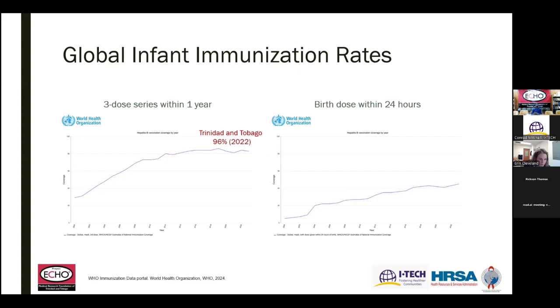I think this graph, it's small, hard to see, is from 2000 to 2022. And you can see that the rates have gone up, although they've plateaued over the last few years, with about 80% of infants globally receiving the 3-dose series within 1 year. Based on the most recent data I could find, the rate in Trinidad was about 96%, so well above the global average.